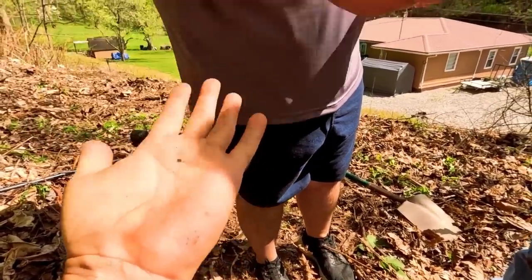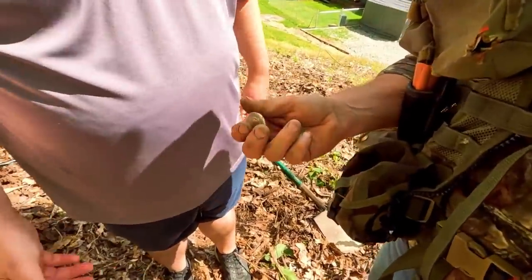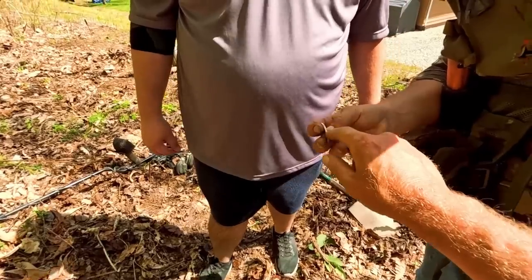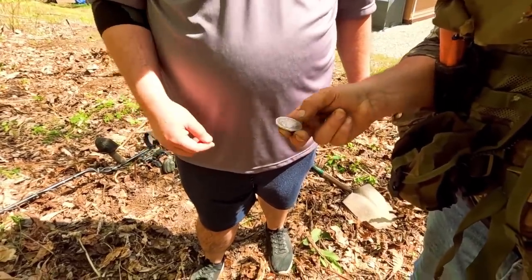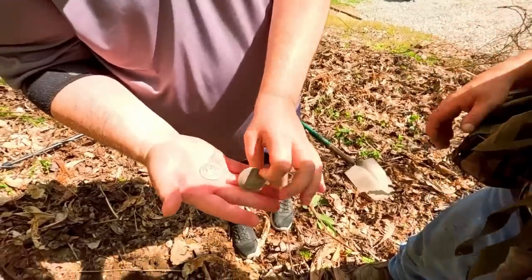Boy, that is heavy. Yeah, it is. Feel that. And look at the weight. It's not circulated. No, it's still in great condition. Yeah, the edge lines are even intact. It's tipped a little bit right there. It's been hit by stuff, but I'll clean that up really nice. That'll clean up real nice to showcase in the museum.